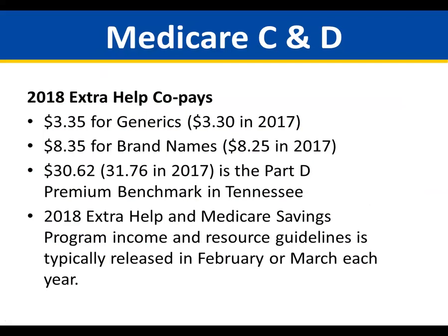Also, we have a decrease in our Part D premium benchmark. There are two reasons why this number is important. Who can tell me one of the reasons why this benchmark is important? If someone's being charged a late enrollment penalty. Yes, so I heard late enrollment penalty.